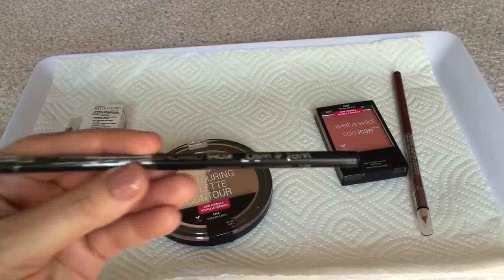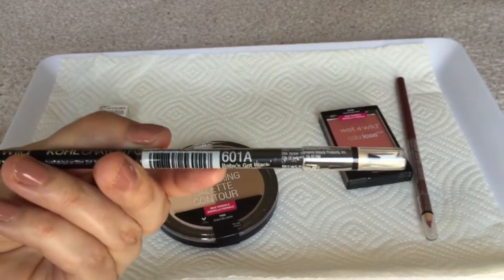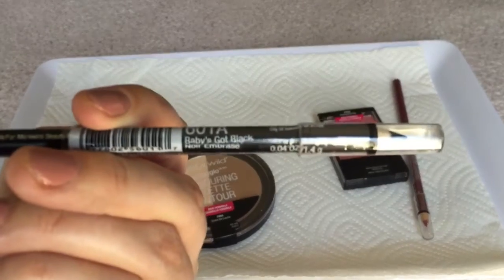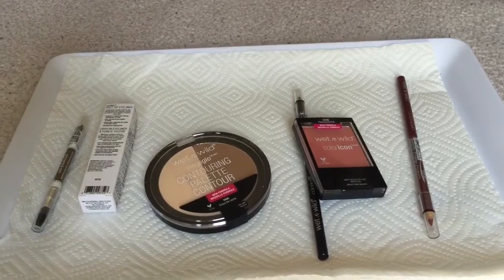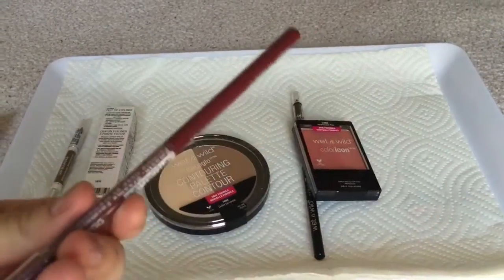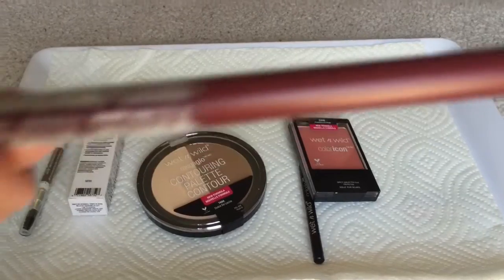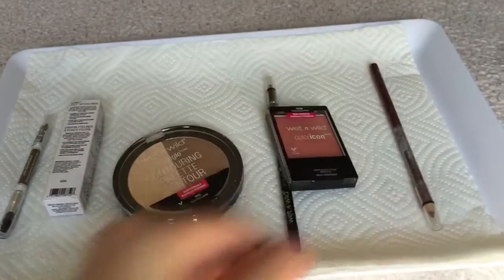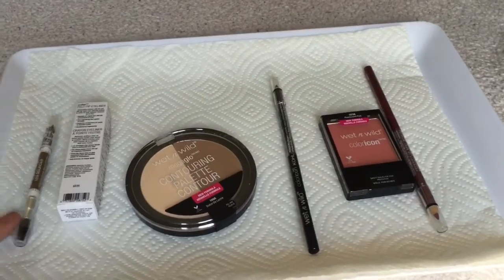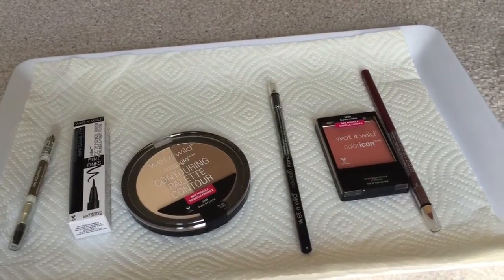And then the next thing I got was this black pencil here for the eyeliner, the Kohl crayon in color 601A, which is Baby's Got Black. And then I got this blush right here in color 325B, pearlescent pink. And that blush was $1.79. And then this right here is a lip liner. It was 89 cents, and the color is 664C. So yeah, all of those would have normally been $17, and then with the 40% off, they added up to just $11.05, including tax and including my discount.